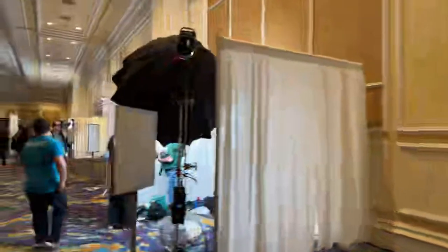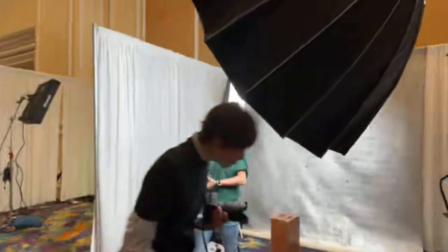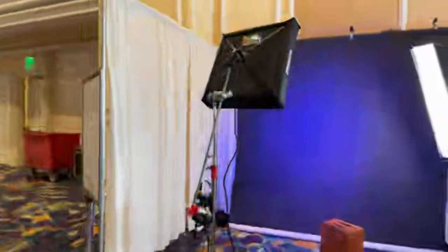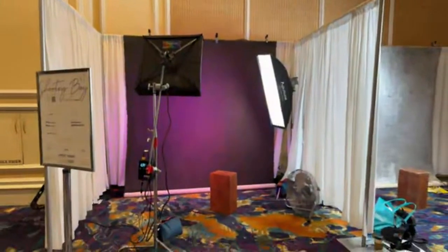All right, let's see if there's any models in any of these setups. Here's another one. Do they have someone here? No, they do not. Ain't no model in here right now. Here's another one.